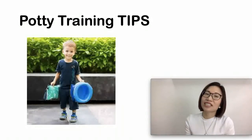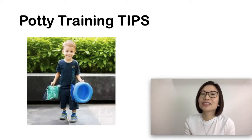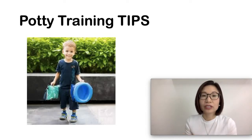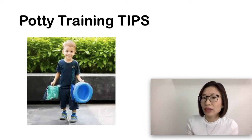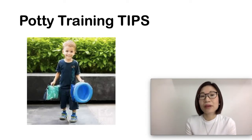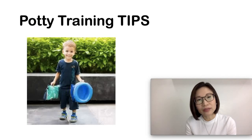Now, if you've decided that your child is ready to use the potty, good, let's go. Here are some of the potty training tips for you. First, set aside time to devote to toilet training. Second, do not force your child to use the potty against his or her will. And then third, show your child how to use the potty. Children learn better by watching you. In fact, you can have your child sit on the potty while you use the toilet.